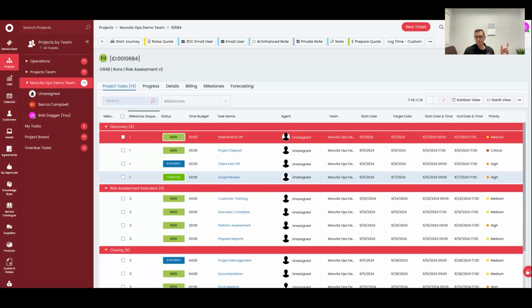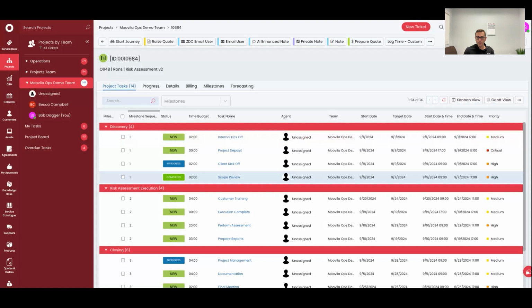And all the changes they make in Halo, update the status, move on to the next one, all that information flows over. So when things are late and they're highlighted in red, you can see it in Moovila. Awesome.